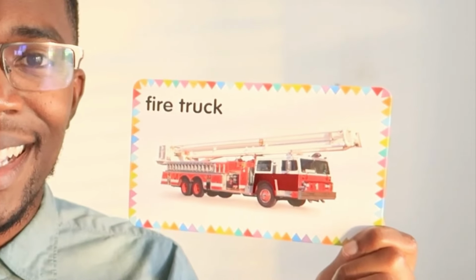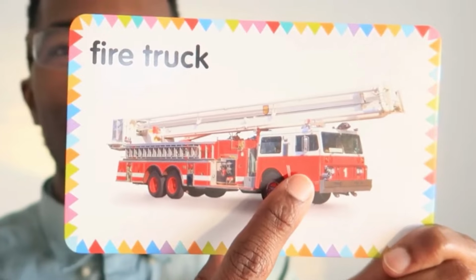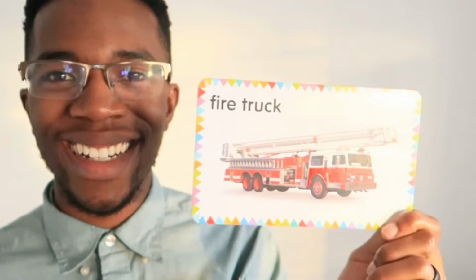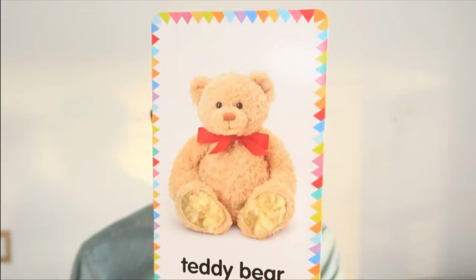What color do you see on this fire truck? Yeah! There's red and white, and there's even some black on the wheels and the window. Great job. Next we have a teddy bear. Look at the soft, fluffy teddy bear. Fluffy, fluffy, fluffy. Teddy bear. Do you have a teddy bear? Oh, that's cool. What color is this teddy bear? Yeah, it's brown with a red ribbon.